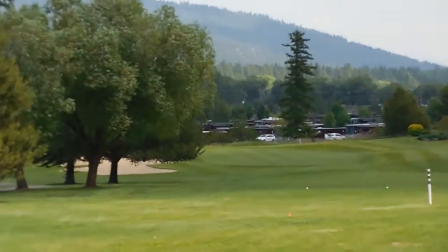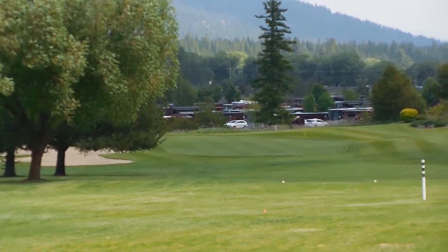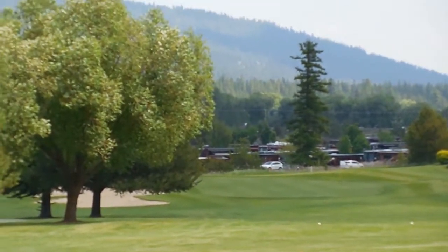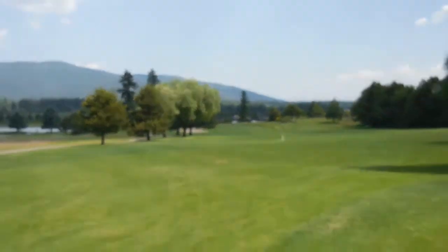So we got a lot of sand on the left-hand side. It slopes from back to the front, but it's got some ridges in it. We'll get a better shot of that when we get to the green there. Coming back, yeah, it's a long fairway.